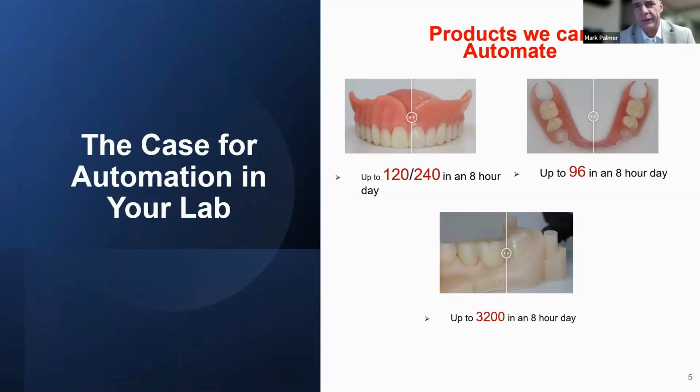You're going to have bends in here that we'll take a look at in a minute, but each one of the barrels can hold up to 4 dentures on the smaller unit and 8 dentures on the larger unit. Partials, up to 96 in an 8-hour day. And then also, as we can see down there at the bottom, crown and bridge, we can do a lot of those. We can do up to 3,200 in a day.